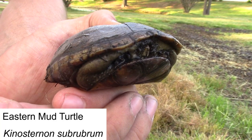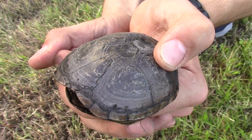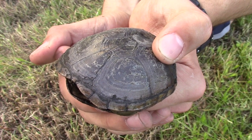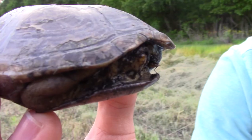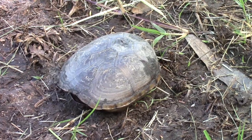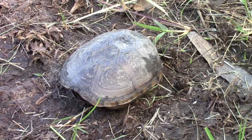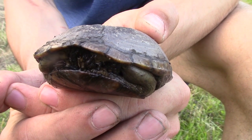This is the eastern mud turtle, a common species of semi-aquatic turtle found throughout the eastern US from New York to Florida. They prefer slow-moving bodies of water with lots of vegetation, and will inhabit rivers, ponds, and swamps. The eastern mud turtle gets its name from its tendency to burrow into the mud when hibernating, and they are also known to bury themselves quickly when threatened.